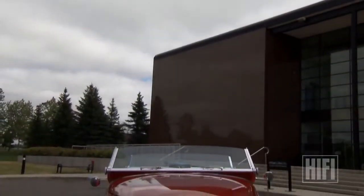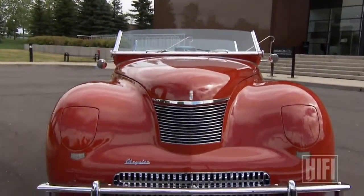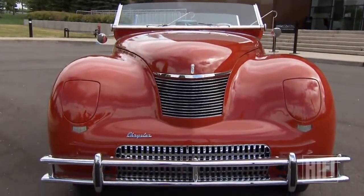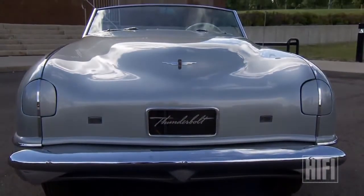But what happened to them? Most were destroyed. Some just plain vanished. But amazingly, some are still here. Introducing the 1941 Chrysler Newport and its sister car, the LeBaron Thunderbolt Roadster.